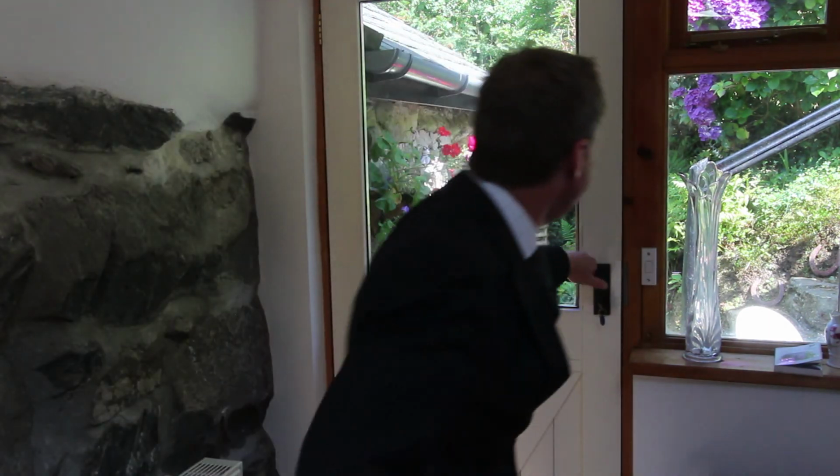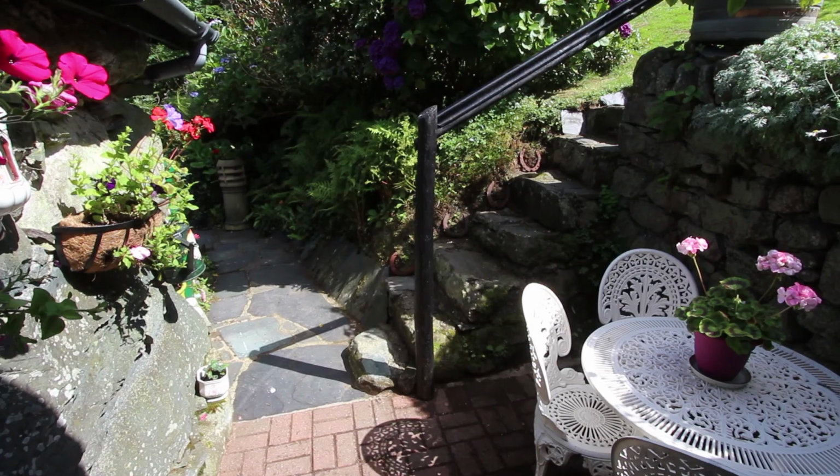So that's all the upstairs. As I said, we'll go from front to back. So let's go out the back now.